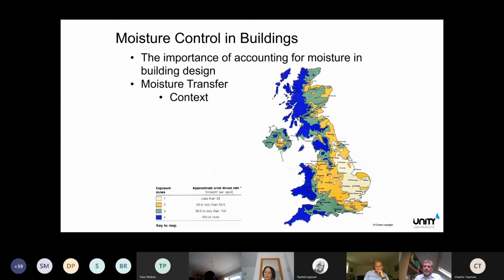And again, I mentioned this earlier, but here's the map to show it. It's context in terms of where the properties that you're dealing with are in the UK, because a solution that might work in Peterborough isn't necessarily going to work over in Aberystwyth. So the further west you go across the UK, just to repeat myself, the higher the level of driven rain. Cavity wall insulation worked very well in the Midlands, Home Counties, up the east coast of the UK and so on. It did not work well in Wales because too much moisture got driven through the outer leaf.